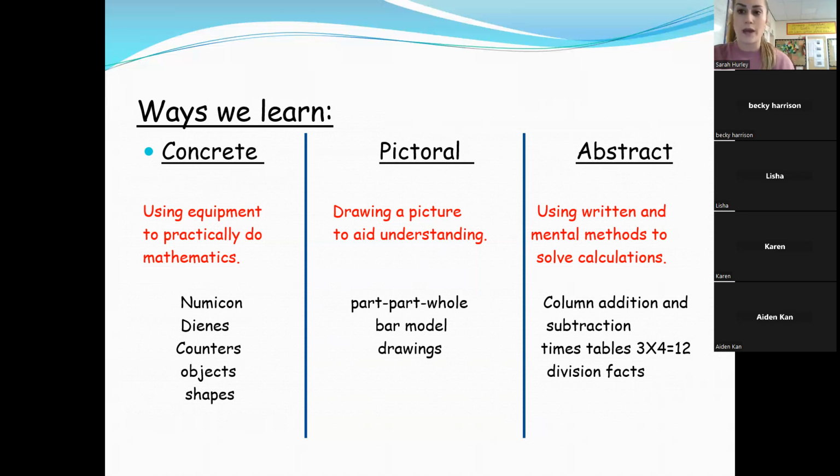And also it's okay to go back to one. For example, if you're doing number bonds to 10 and you're at the abstract, but then you can see there's complete confusion in the child's face, it's fine to go back to getting them to draw it or getting the apparatus out. And that's absolutely fine. And it's not going backwards, it's just building it back up again.